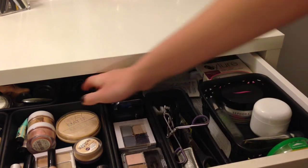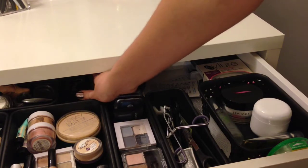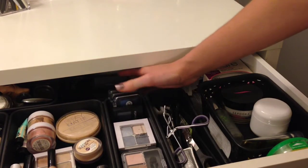And then I've just got this little thing that has like some blush, bronzer, eyeshadow. It's like this funny little thing that I got from a friend.